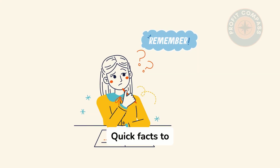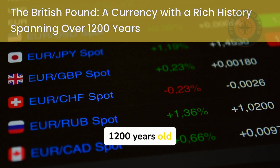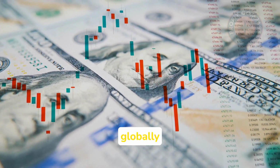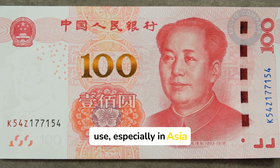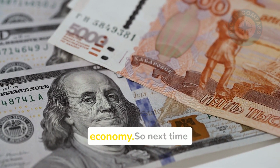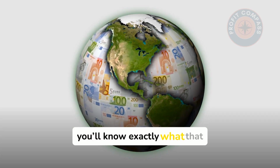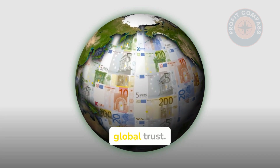Quick facts to remember. The British pound is one of the oldest currencies, over 1,200 years old. The US dollar is the most widely used currency worldwide. The Japanese yen is the third most traded currency globally. The Chinese yuan is growing fast in global use, especially in Asia and trade deals. Exchange rates don't tell the full story about a country's wealth or economy. So next time someone says the pound is worth more than the dollar, you'll know exactly what that means, and what it doesn't. It's not about who's richer. It's about history, trade, and global trust.